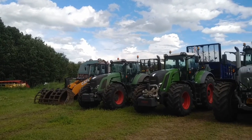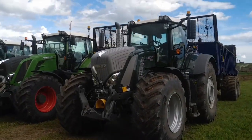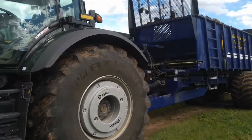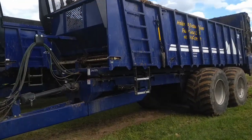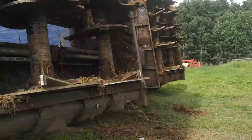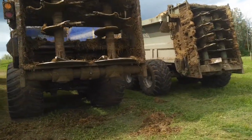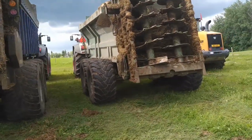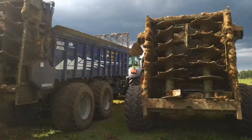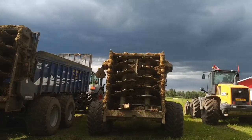Well, we got her finished. And that is a good feeling. Looks like more rain on the way. Excellent.